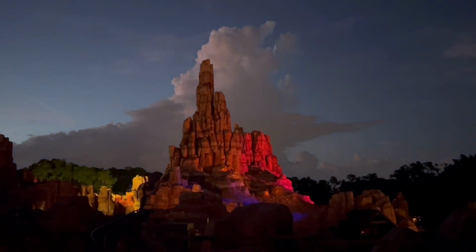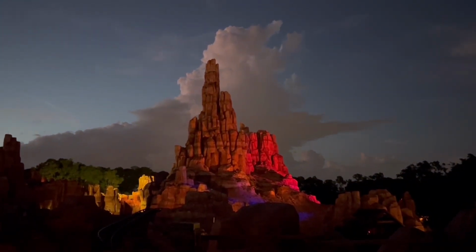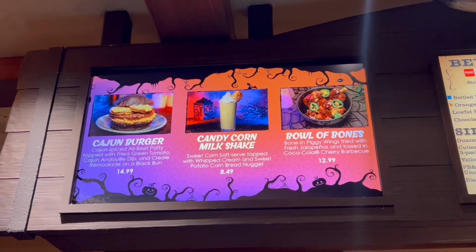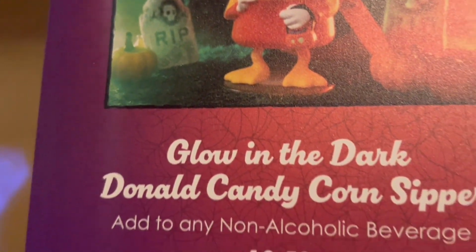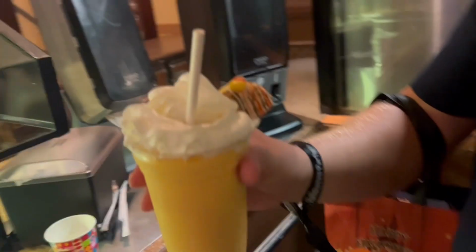After we listened to them, we went to Big Thunder Mountain. It said it was a 25-minute wait, but we waited for 17 minutes. Then we went and grabbed the candy corn milkshake. It was delicious. This was in Pecos Bill's, and they also had some other Halloween snacks specific to the party, so definitely check those out.